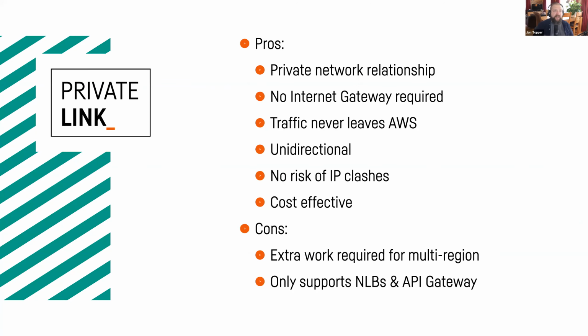Okay, so PrivateLink. The pros of a PrivateLink relationship. You have a private network relationship, so you're not passing traffic over the public internet, and you therefore need no internet gateway. So you can actually guarantee and you can tell your compliance-oriented customers that their traffic is never leaving your network, and you can point to the architecture that makes that true. So there's no internet gateway. You're not passing traffic out to the outside world. Even if you add public IP addresses to instances, that isn't going to work. The traffic never leaves the AWS network. So anything going over PrivateLink is routed over AWS fiber, over AWS network infrastructure. And so you can guarantee that communication is never going out of your domain.